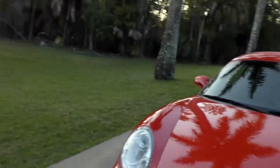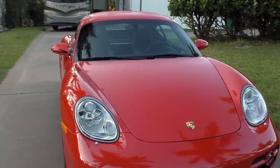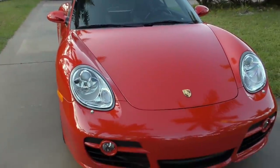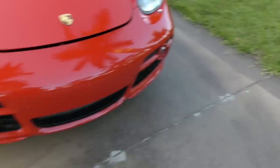Okay, I have the key here. We're going to start in the frunk. And it's a word that I hate. Absolutely. I get it, front trunk, let's shorten that and make it a frunk. Oh, stupid. Anyway, press the button on this key, and then we'll get in here.